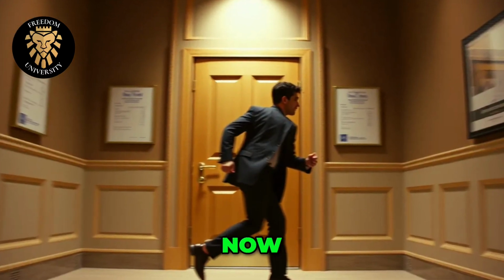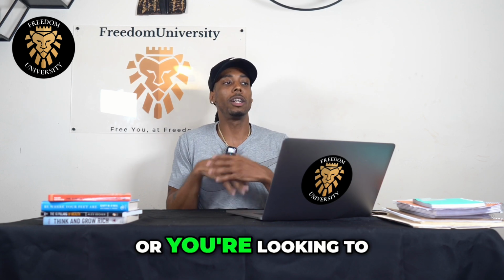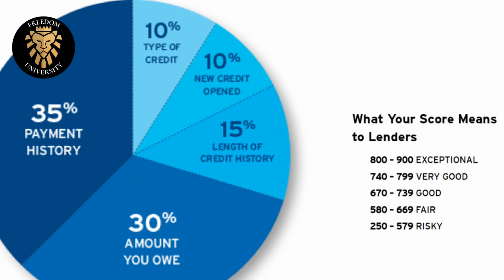It worked. Now, if you need to make a couple additional moves, or you're looking to get some type of funding from the bank or something like that, then you might have to extend that, because a lot of other factors are going to come in. But this is how the trade lines typically work.